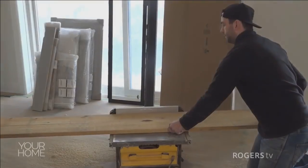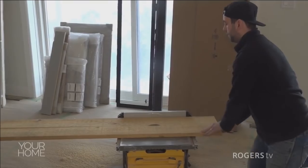Okay guys, so it's the following week since we were at the Jefferson Model last, and there's some exciting things happening. We've got Dave Rosser Carpentry here. They're gonna be cladding out the supporting beam to look like barn board.